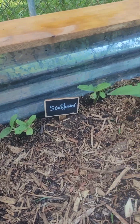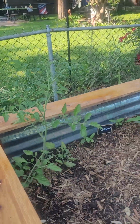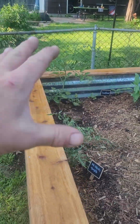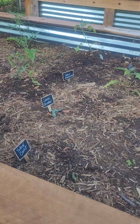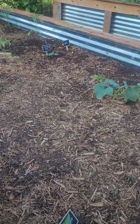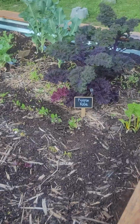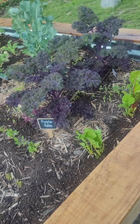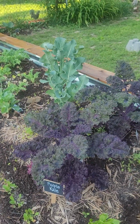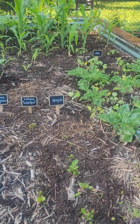These are all sunflowers here. Again, this is the north side of the bed, so I've planted everything that's tall on the north side of the bed and everything that'll be shorter on the south side of the bed. It's not totally like that in this case, but this other box is. I have some lettuces and things like that in here, and some Swiss chard and kale and broccolini, which I just had some this evening.